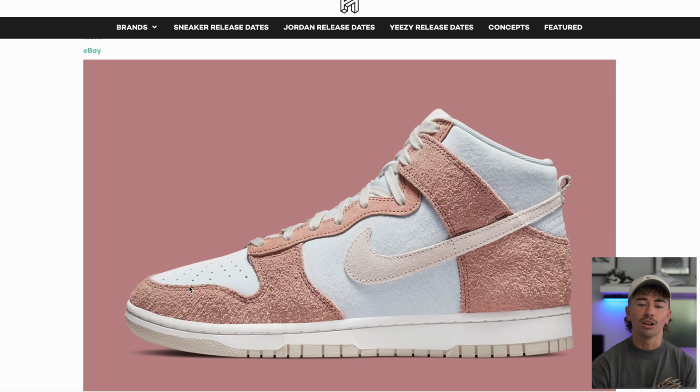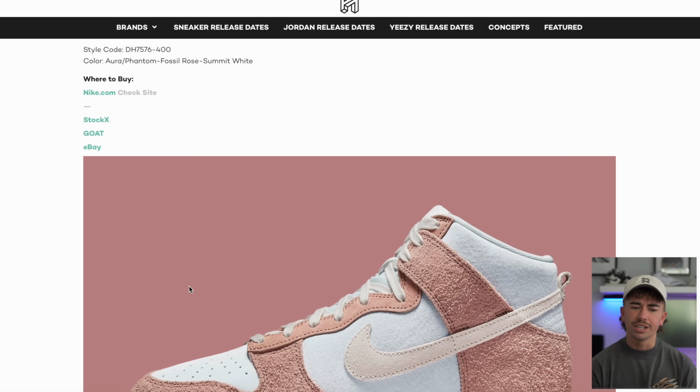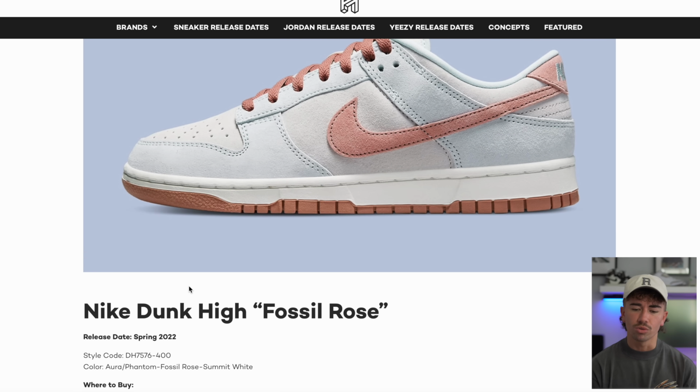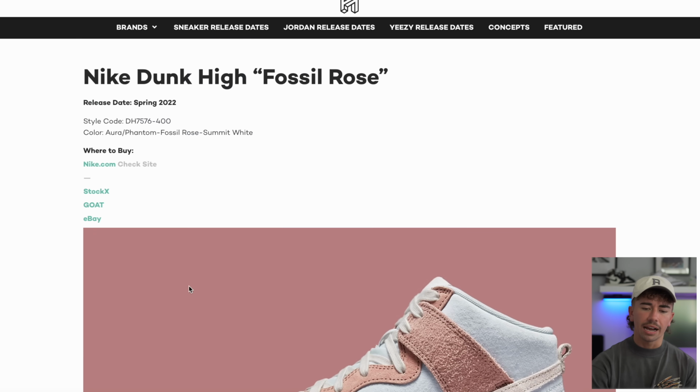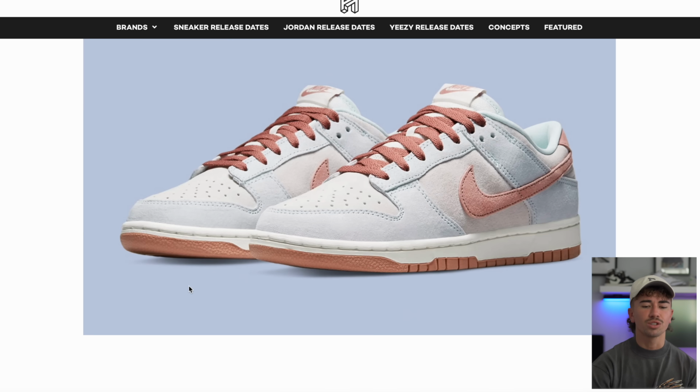You're also getting a low, which is not my favorite. It's like a light blue mixed with that rose color with a gum outsole. But yeah, the high out of these two is definitely the one for me. I like it a lot. Either way, these are going to be coming this springtime in 2022 as well. But let's keep it moving, because I'm tired of talking about dunks. So let's talk about some New Balances for a change.